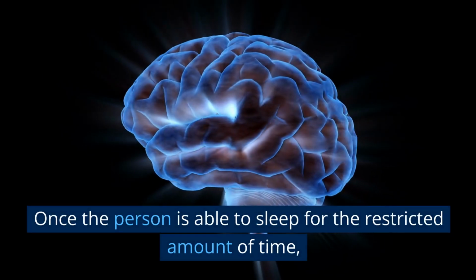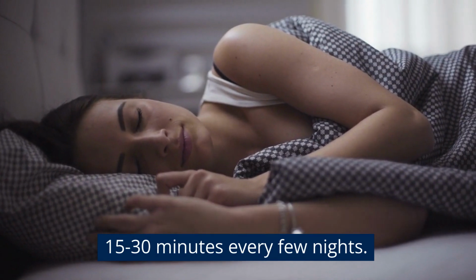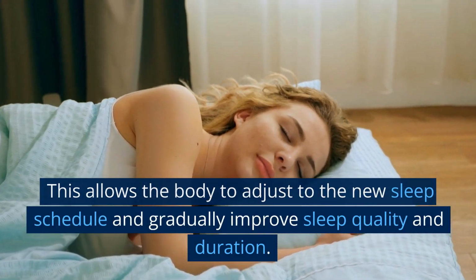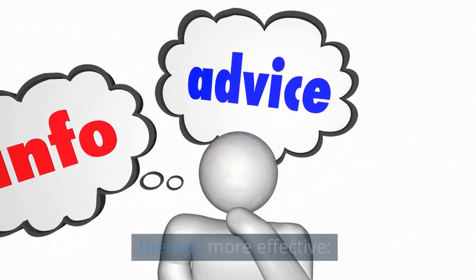Once the person is able to sleep for the restricted amount of time, the time in bed can be gradually increased by 15 to 30 minutes every few nights. This allows the body to adjust to the new sleep schedule and gradually improve sleep quality and duration. Here are some tips to help make sleep restriction therapy more effective.